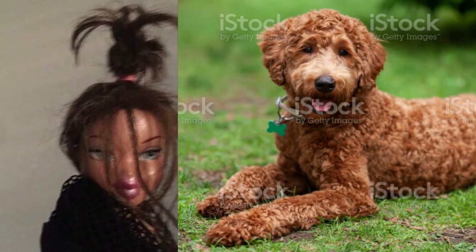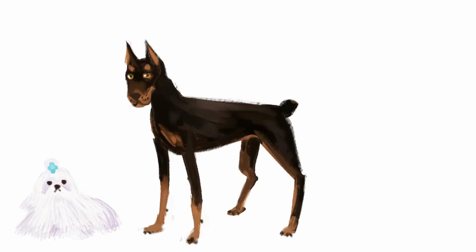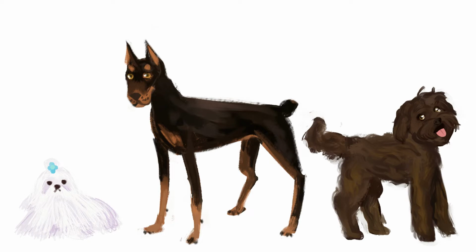You like girls? You like dogs? Well, I'm gonna be designing cute girls based off dogs today. Specifically, the Maltese, the Doberman, and then the Labradoodle. You can call me Beatrice.